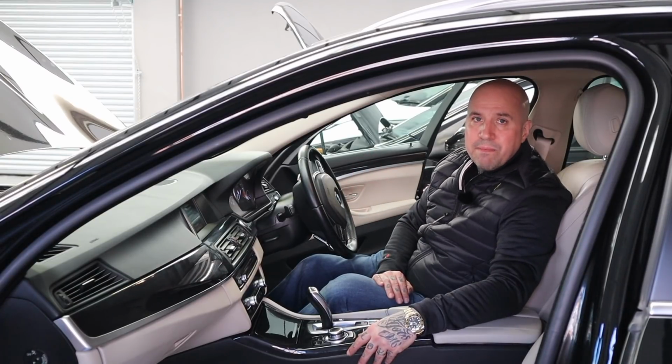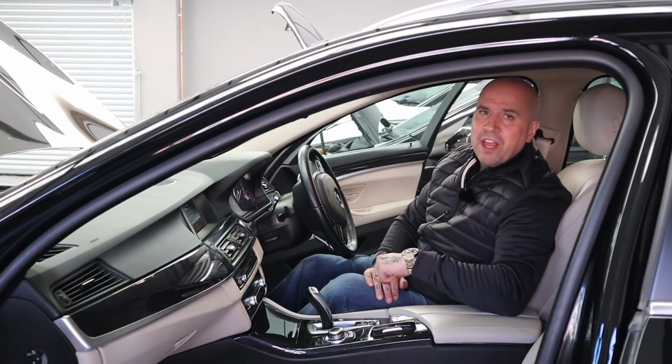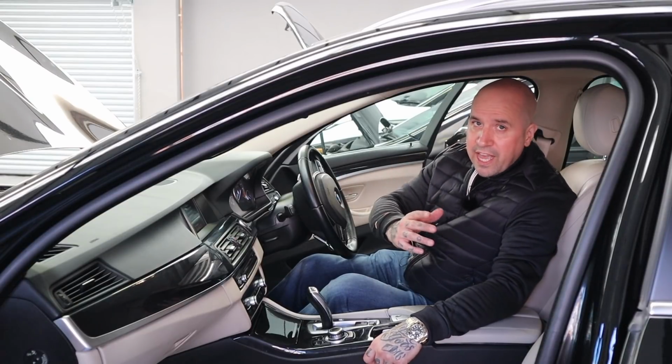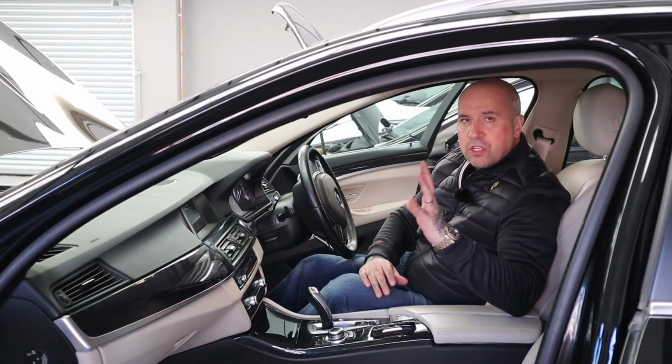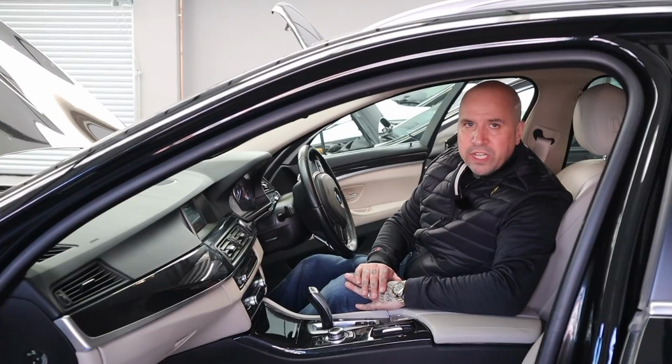Very, very simple check. It's not telling us anything about the thickness of the brake pads, the condition of the brake discs, the drums, if that's the case. So it is, again, a basic check. It's not reporting too much, it's just telling us, does the car brake as we would expect?